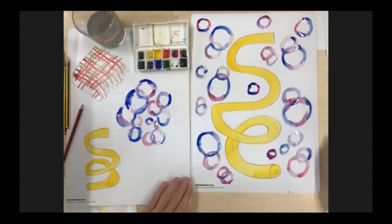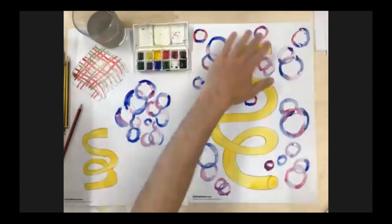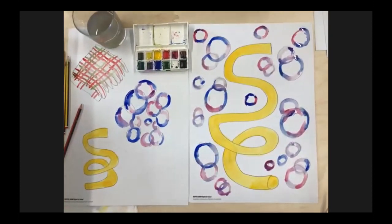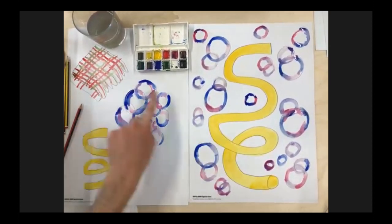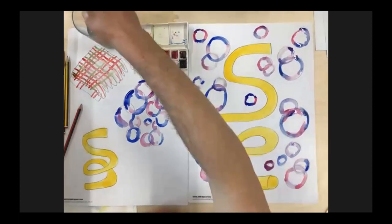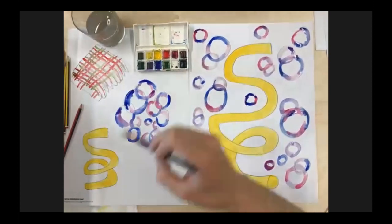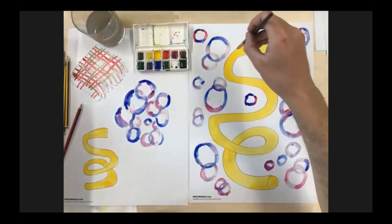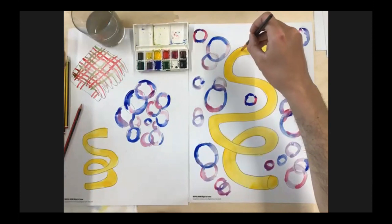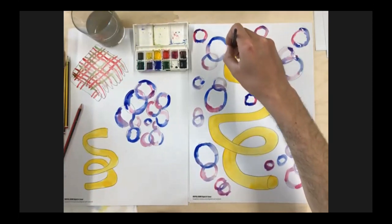So I think I've got the bubbles looking how I want for now. I might add a bit of blue colour around the background as well to get that sky or watery effect. But I'm going to move on to working on this tartan onto the slide. I'm just going to get a bit of red, like I did with the blanket, and start drawing lines along there.